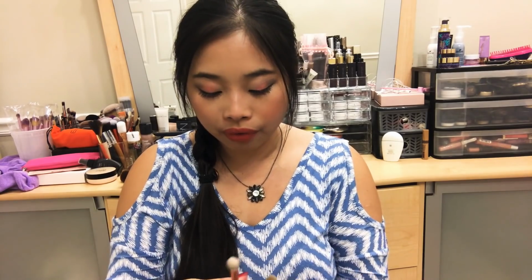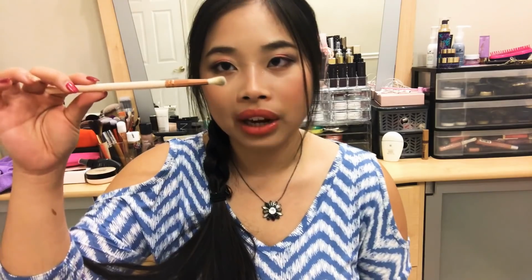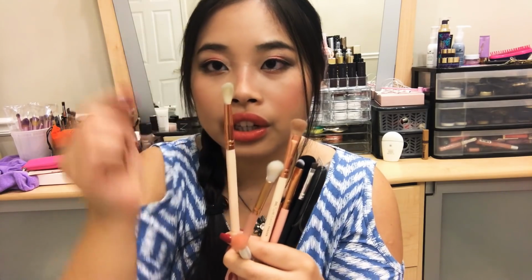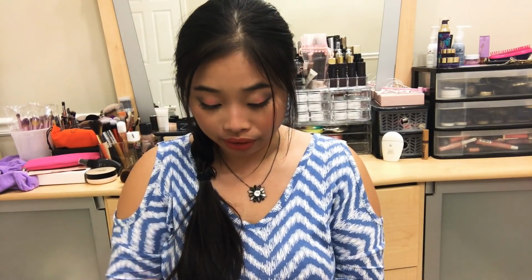Detail work is actually from the Zoeva 221 Luxe Soft Crease Brush right here. Did you see how tapered and pointy the brush is? Come on, they're so good. And then you can get right into my creases, or my bones where I want my creases to be. And then I just go right in there. I have a lot of blending brushes, let me tell you.